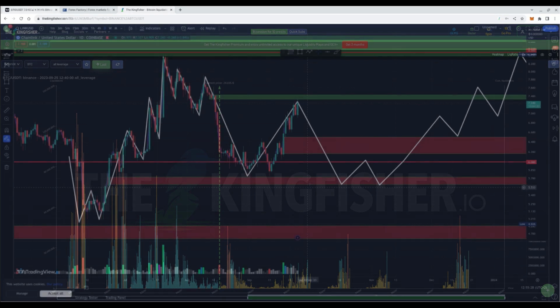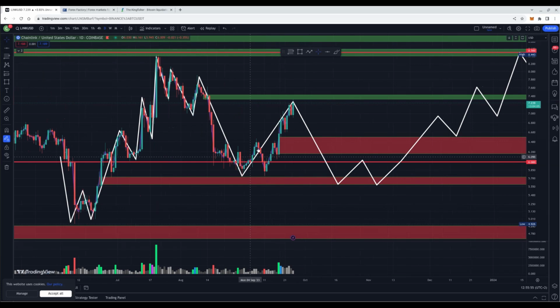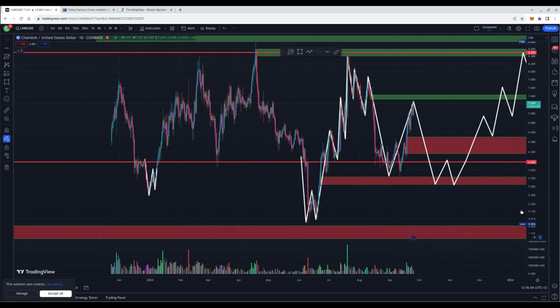Now we're going to take a look at Chainlink. So Chainlink is doing basically what I said we could do during last week. We had this volume candle cluster. We still have this zone to recover up here at $7.4. We almost took all of it, so there's basically a couple of percent to the upside. And after that we don't have any volume candle to the upside except for the $8.5 area.